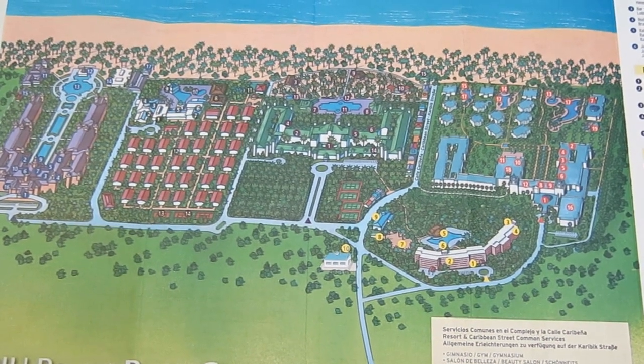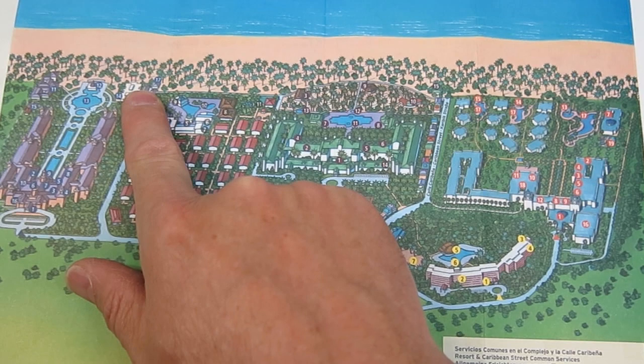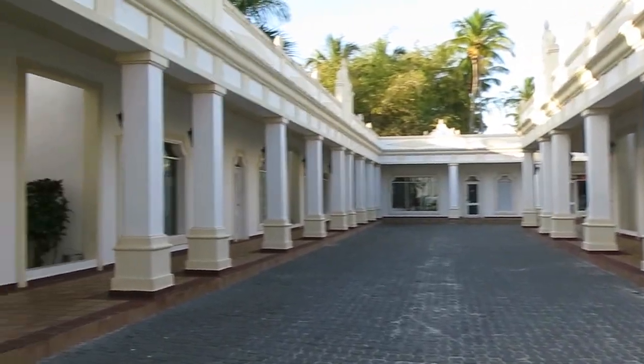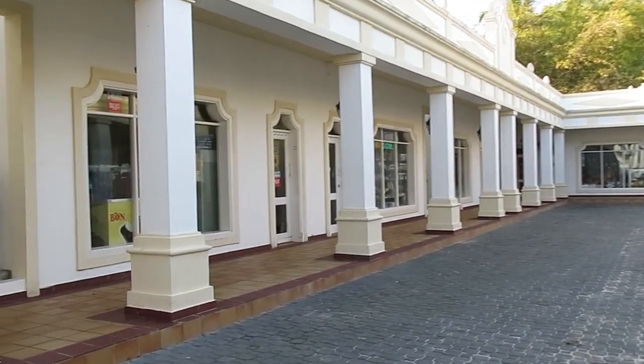There are 2 shopping areas, right next to the hotel on this road going to the beach, and over here, a 10-minute walk away. This is one of the on-site shopping malls. There's 2 large ones like this here. Prices seem reasonable. Every tourist thing you could possibly want.